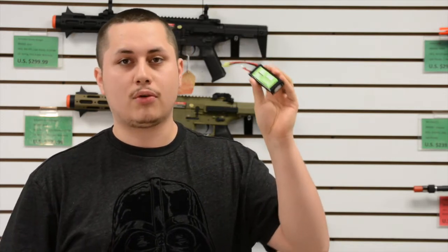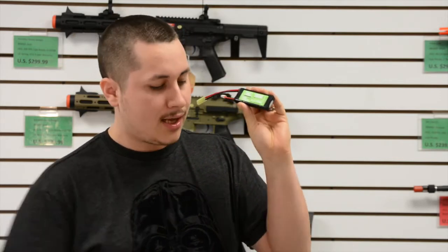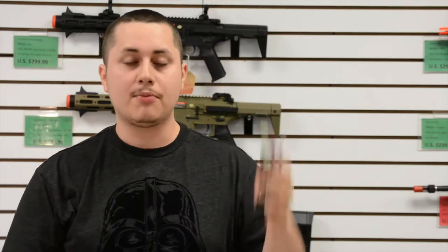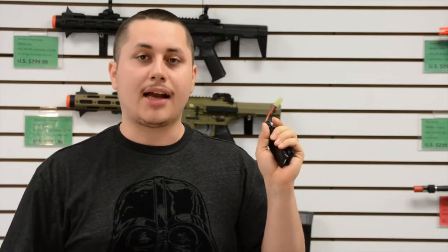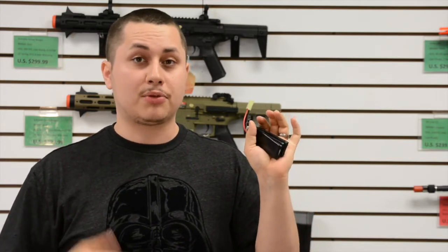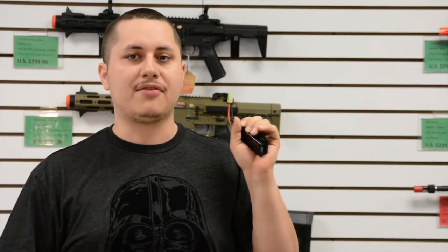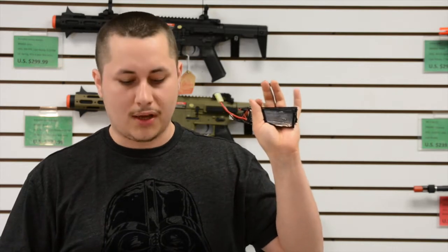Your 7.4 volt LiPo is going to have very similar discharge characteristics as your 9.6 volt NiMHs. Your 11.1 volt LiPos, because of the higher voltage, are ideal for higher rounds per second guns if you're looking for a really high rate of fire, or if you have a very high or heavy spring in it. It's good for high feet per second builds as well. LiPos also have a C rating. C rating depicts the discharge rate of the battery.